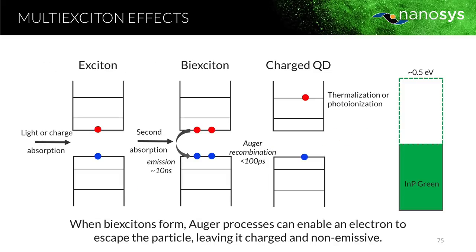Another commonly cited issue with quantum dot electroluminescent devices is this Auger effect and formation of pi excitons. We already talked about what happens when an exciton forms, and if the electron and the hole, shown in red and green, recombine and you get light, then that's what's supposed to happen. But under conditions of high injection, whether it's light or charge, it's possible that before that recombination occurs, another absorption can occur. And if that happens, you form a pi exciton.